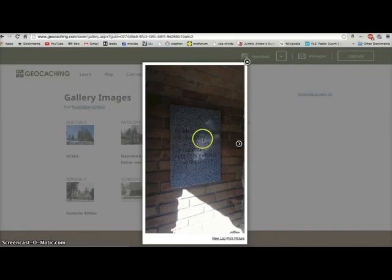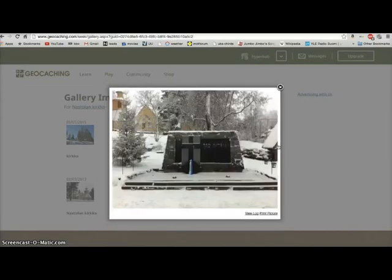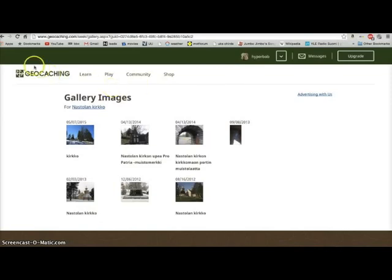So this is a cemetery, for those who have died for the fatherland in 1940 to 1944. That's the Nastola Church in the winter. More snow pictures. You can view the log or you can print the picture out. So that would be a nice place to go and see if you could find a cache. Close the pictures down here, like that. And let's go back.